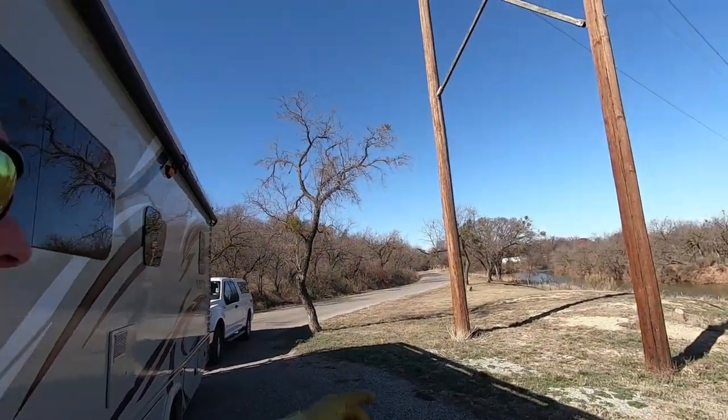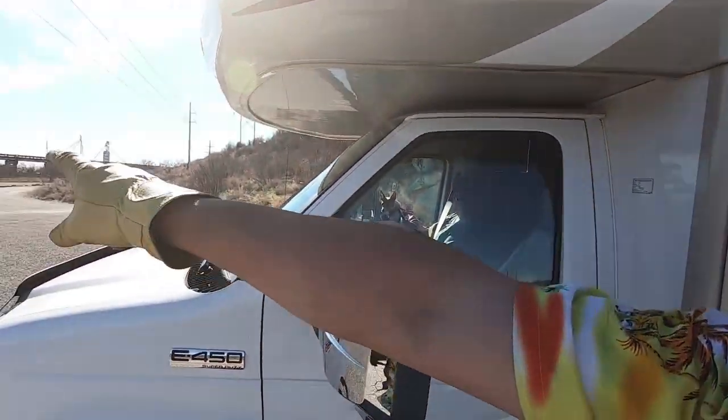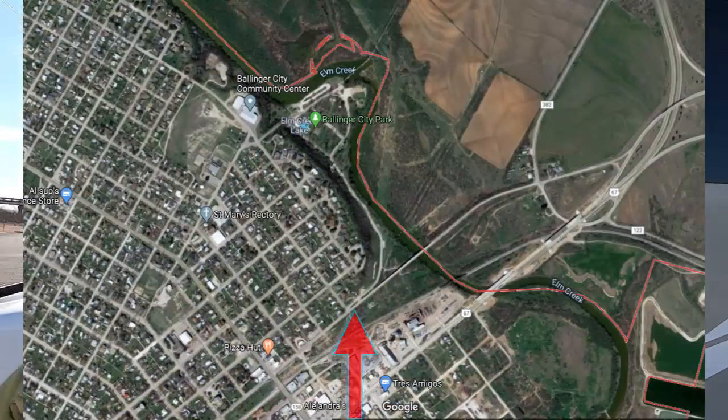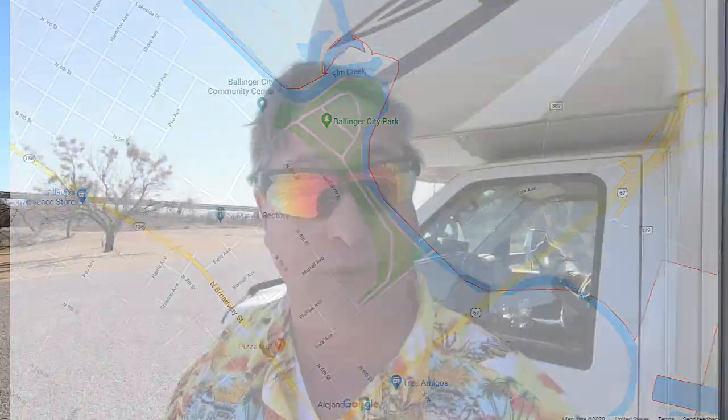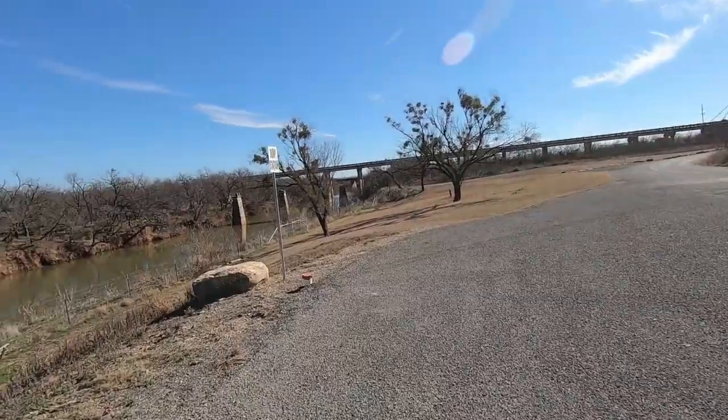So one more little item about the Ballinger City Park and the camping. So there's two ways into the park. One is if you follow Google Maps, you're gonna go through a tail dragging intersection off of Main Street. There's a secondary entrance to the park, and it's by this bridge. If you look at it on Google Earth, you can see that there's this bridge. So there's a dump station, a free dump, at this entrance to the park.